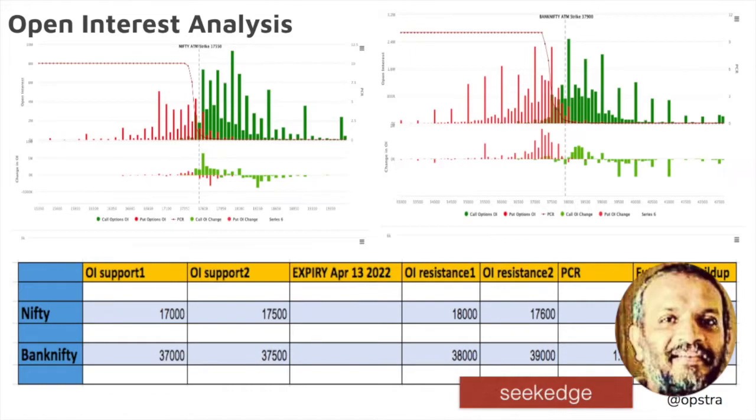The range is 37,000. 1,000 points is not much in the Bank Index, and 37,500 and 39,000 are the second level of put and highest call writing that is seen. And look at the put call ratio of the Banknifty, 1.03. That's clear bullishness, right? And a long build-up is what happened in the Banknifty. So Banknifty gives a lot of hope for tomorrow.